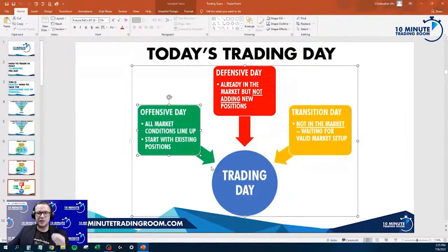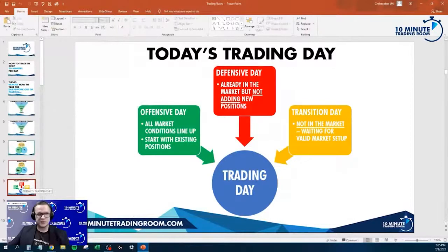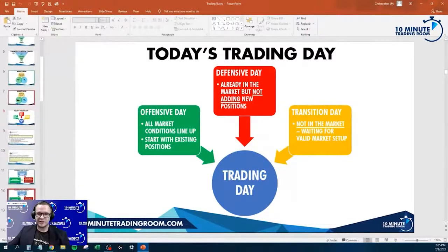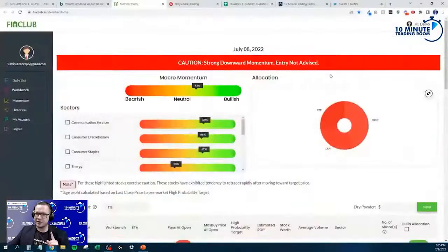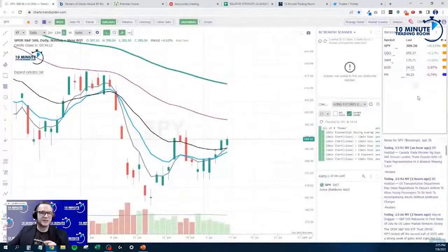Absolutely. So we will follow the rules and we'll proceed as normal. Now, let's always start with our existing positions. So we only have one position on right now, and that's in PM, Philip Morris. And this is a great example.